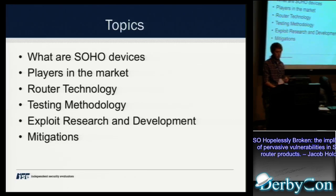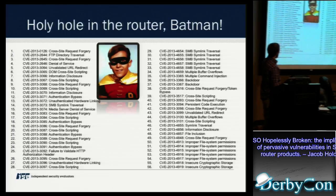Okay, so holy hole in the router, Batman. Here is a list of the CVE numbers that we received for vulnerabilities that we found in routers. Not every vulnerability that we found was classified as a CVE. And some of the vulnerabilities that we found were duplicates, and we were only issued one CVE. So there's 56 vulnerabilities up here. Really, the list is much greater than this. And the attacks range from very simple things, like information disclosures, to cross-site scripting, cross-site request forgery, buffer overflows, command injections, backdoors, the list goes on.